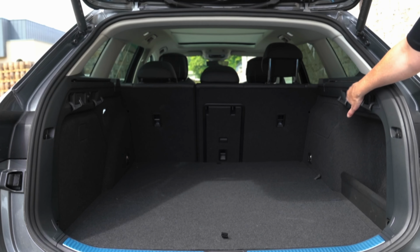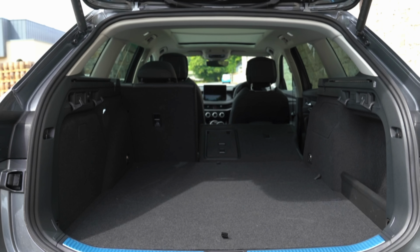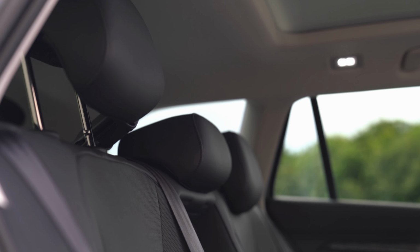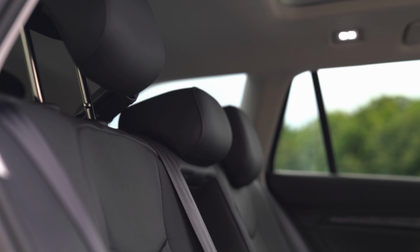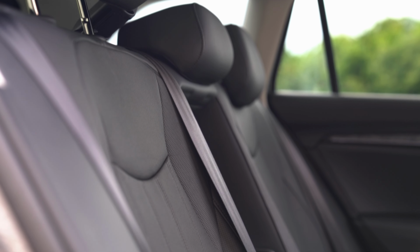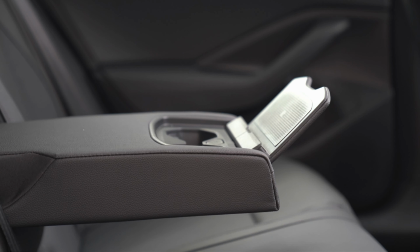The 60/40 configuration of the rear seats means that all this extra space can easily be accessed by either pulling on the release handles located in the boot or on the shoulder of the seats. There's also a handy ski hatch located in the middle of the bench, as well as a rear armrest with 2 cup holders and a mobile phone holder so you can keep rear seat passengers easily entertained.